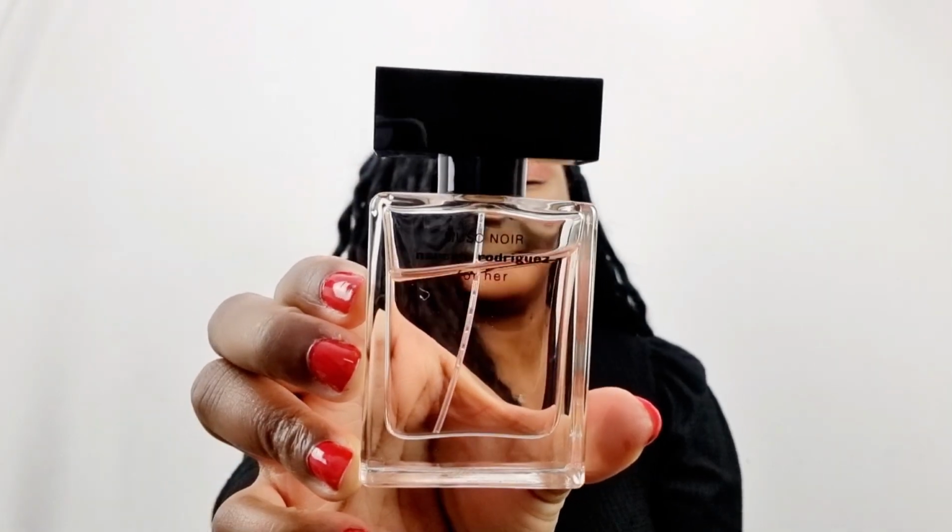But for me, I'm not pulling for it. It's not blowing me away anymore, and yeah, it's gonna leave my collection, unfortunately. So once again, this is Musk Noah by Narciso.